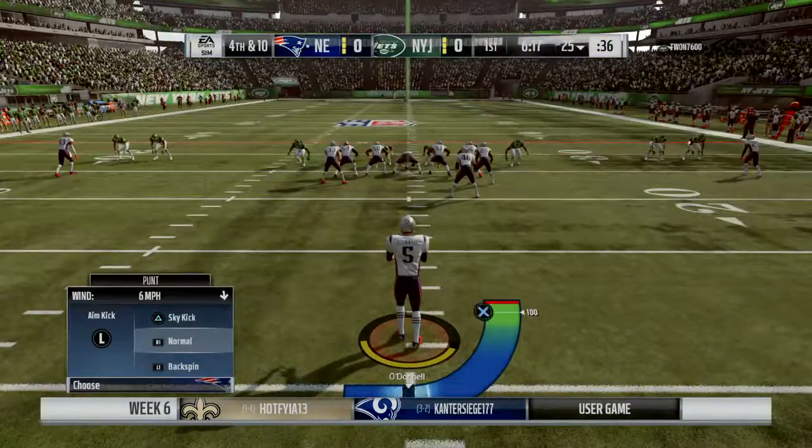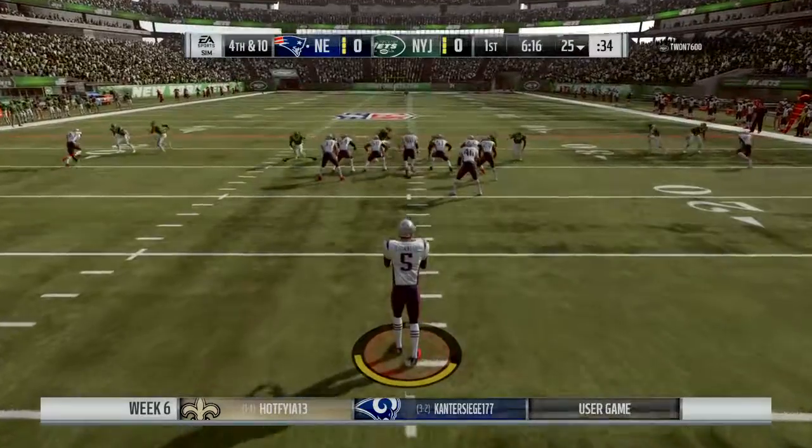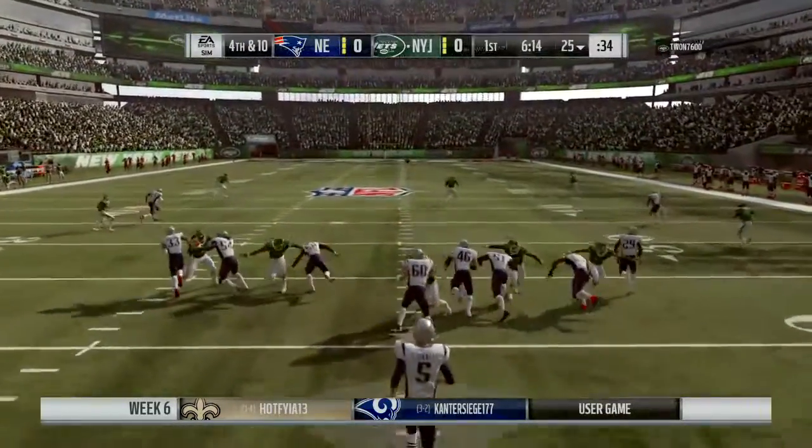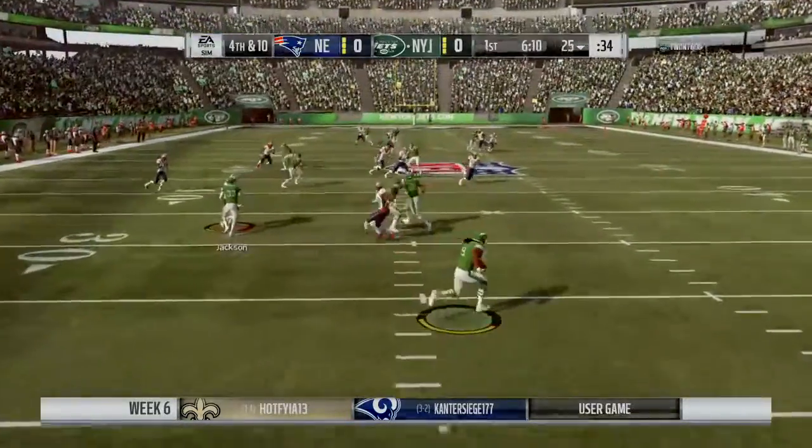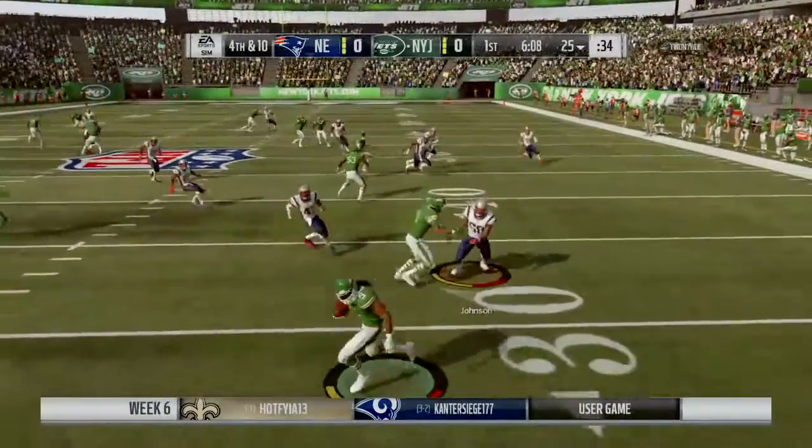But that certainly looked like something that they discussed all week in practice, getting ready for this one. Take the big shot right out of the gate. At worst, you'll open up the defense a little bit, loosen them up, have them back on their heels.